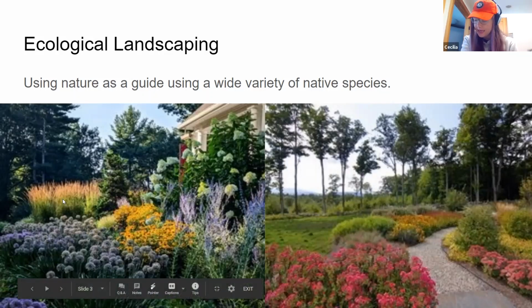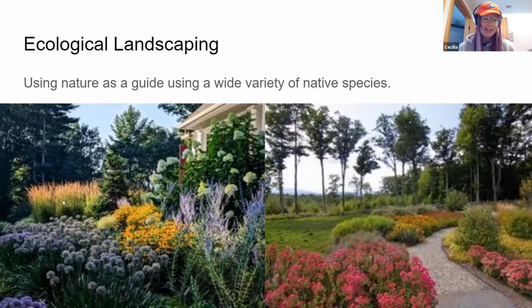Let's make sure I didn't miss anything. So these two gardens are two gardens that I found from New Hampshire. They were put together by the Parker Garden Design Alliance, which is very cool. It is a company that uses all native plants and especially pollinator plants to put in native gardens in recreational homes and commercial areas in New Hampshire. So very cool company that I like a lot.